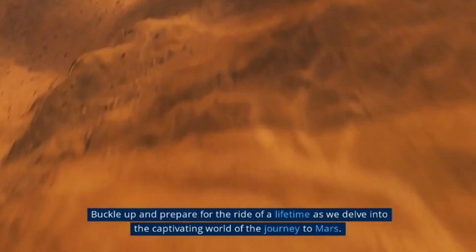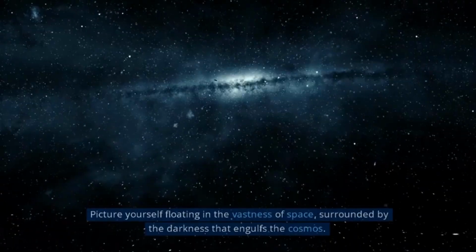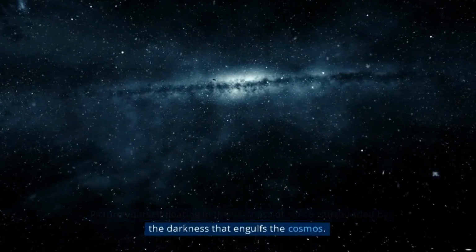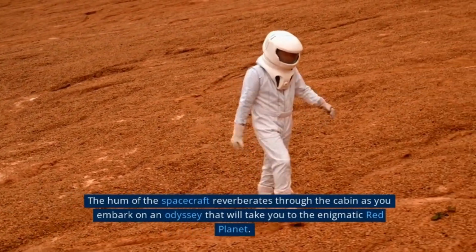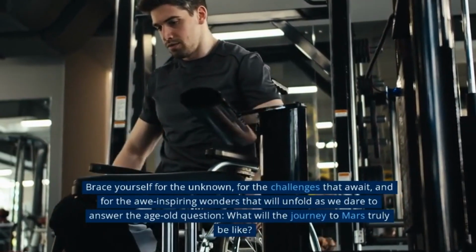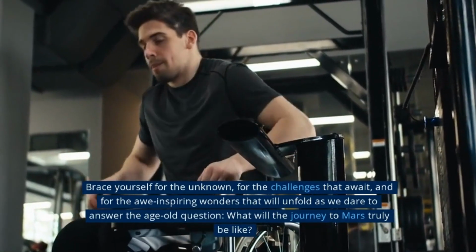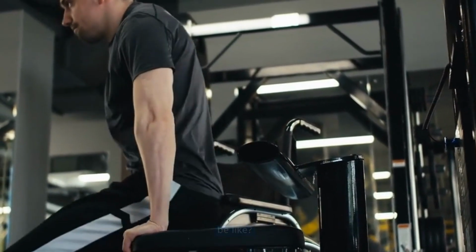Buckle up and prepare for the ride of a lifetime as we delve into the captivating world of the journey to Mars. Picture yourself floating in the vastness of space, surrounded by the darkness that engulfs the cosmos. The hum of the spacecraft reverberates through the cabin as you embark on an odyssey that will take you to the enigmatic red planet. Brace yourself for the unknown, for the challenges that await, and for the awe-inspiring wonders that will unfold as we dare to answer the age-old question: what will the journey to Mars truly be like?